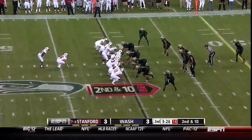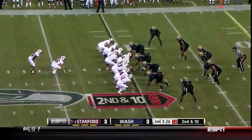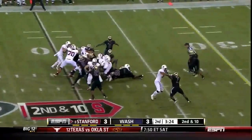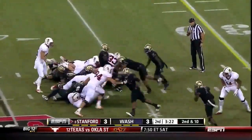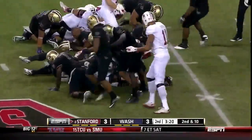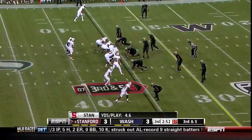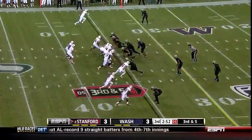5 yards a pop. They need to pound Washington consistently. They need to run the football consistently. So back to the ground with Taylor. Taylor still chugging, picked up right now, getting a tussle from Washington. Stanford on 3rd and 5.